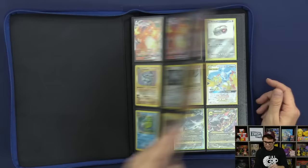Cobalion, we had Zekrom, we had Reshiram, and this era of the Pokemon TCG is really nostalgic for me because this is when I started playing competitively. I've collected my whole life basically since I was 10 years old, but I started playing the Pokemon TCG competitively in like 2011. Noble Victories was my first set, and I remember going to a pre-release in the winter of 2011. Noble Victories pre-release was my first ever competitive event. So the Black and White era, I have some very rosy memories of starting the Pokemon TCG back then.